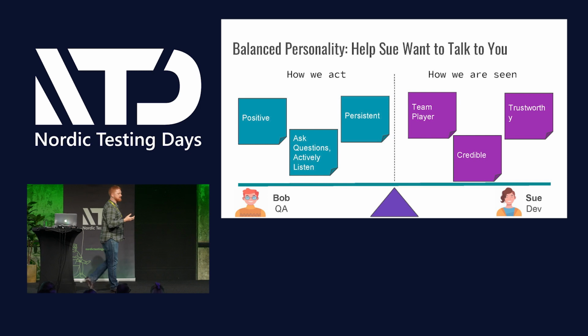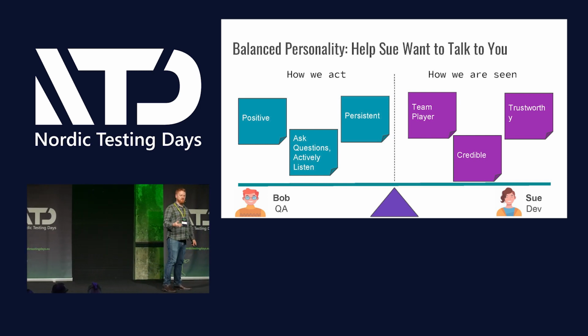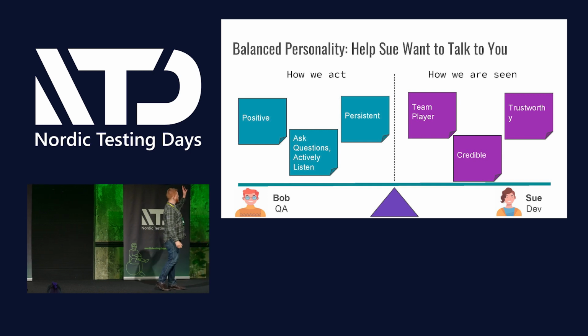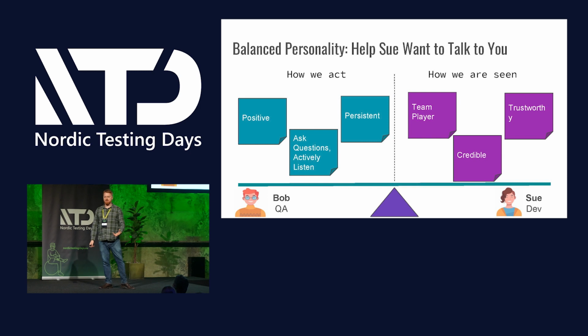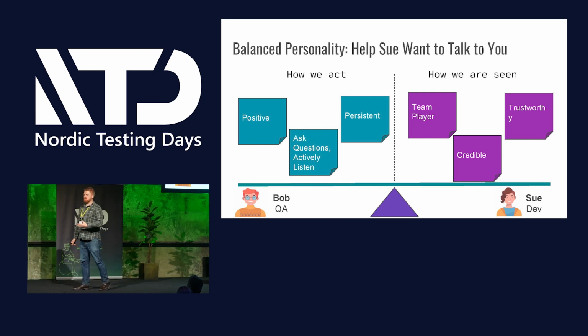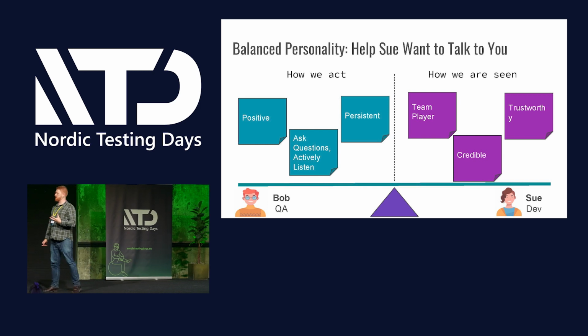So a balanced personality is important because it allows us to be seen as fair, which is really important when talking to others. And it's made up of how we act and how we're seen, how we're perceived by others. And so when Bob is looking to persuade Sue, what are some of the behaviors and characteristics he should embody?